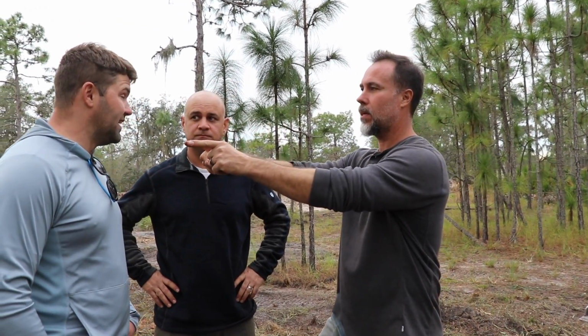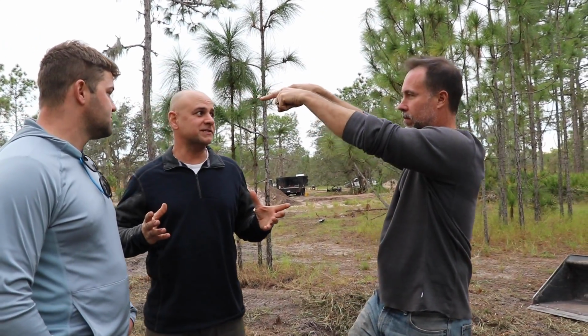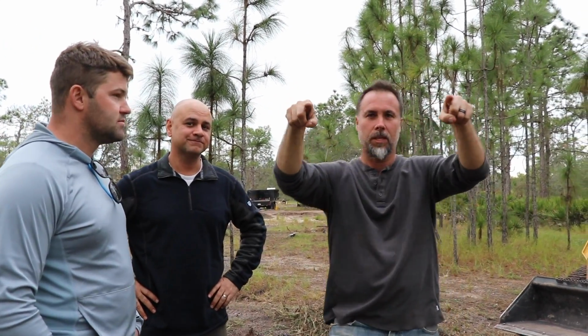Predictions. I think the Mini X is going to take it. I'm going with the skid steer all day long. Your prediction? Before we start, which one's going to dominate? Comment down below. And what are we waiting for?